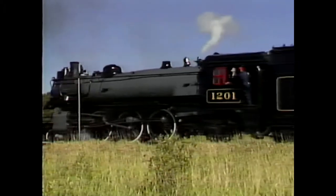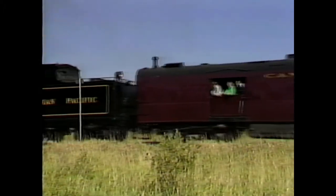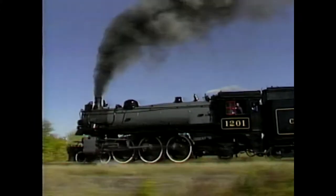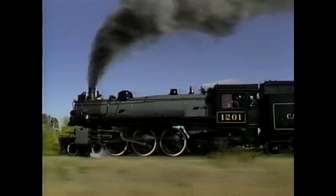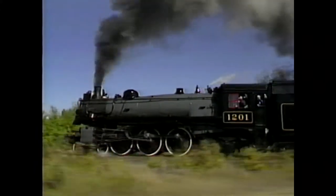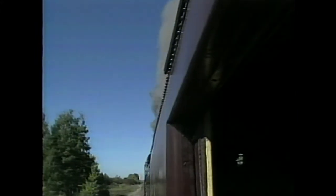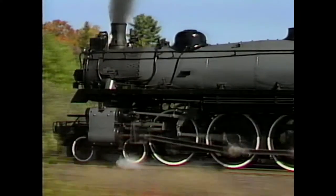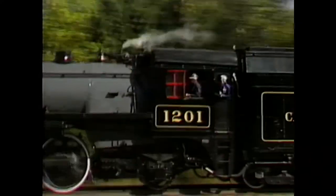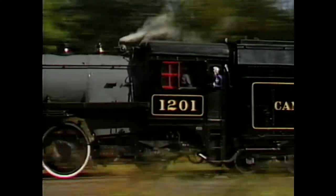Leaving Bristol, we continue our run up the valley through the communities of Clarendon and Portage du Fort. The 1200's 70-inch diameter driving wheel permits an authorized maximum speed of 75 miles per hour, a tractive effort of 34,000 pounds. Many 1200s were known to have unofficially exceeded 85 miles per hour, some even 90.